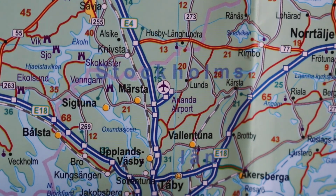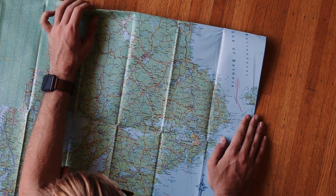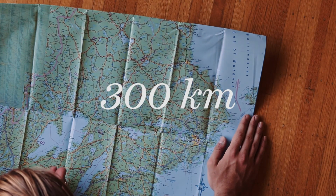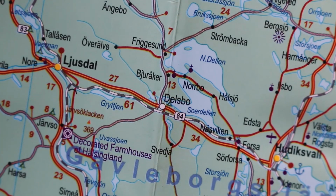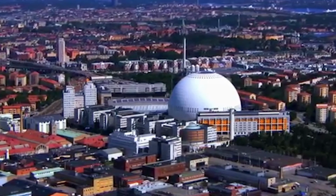Here we find Jupiter, Saturn, Neptune, Uranus. To find Pluto, you have to travel a staggering 300 kilometers from the Ericsson Dome to the quaint little town of Delsbo. And compared to the Ericsson Dome, Pluto is about the size of a shot put ball. Okay, back to Niels.